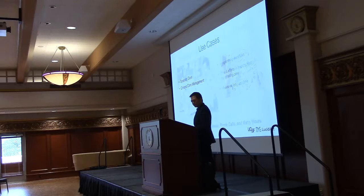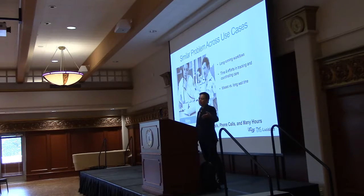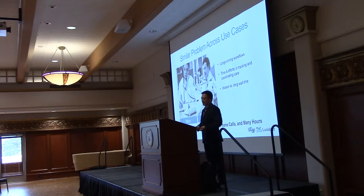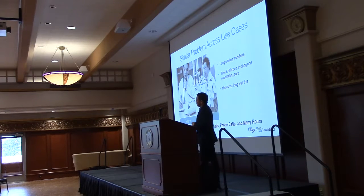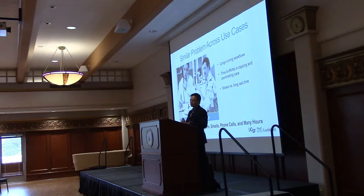As you can see, those two use cases share several things. The first is that it's a long-running workflow. It doesn't end when the patient shows up and leaves. It is all about how to track the patient over time. The second thing they share is that, because of this idea of patient-centered care, our nurses and doctors end up doing manual tracking, spending a lot of time researching multiple systems, and making sure everyone is on the same page so they can coordinate their actions.